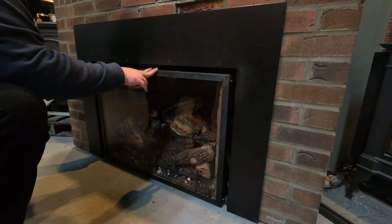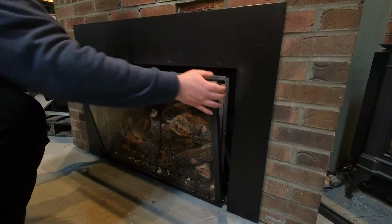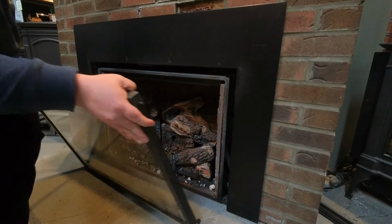Keep your hand on the glass, don't let it fall out. Gently tilt it forward, lift it up off the chassis, and there's your glass. To reinstall it, just reverse the process.